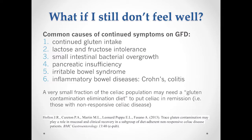Small intestinal bacterial overgrowth is also thought to be somewhat common in celiac disease, and this condition can look like lactose and fructose intolerance, but to almost any food. So if you feel like, gosh, even the healthy foods, everything healthy, I feel awful after I eat it, that's a good reason to talk to your doctor.